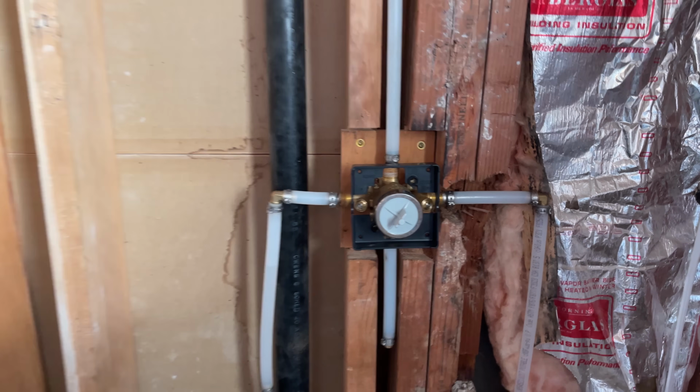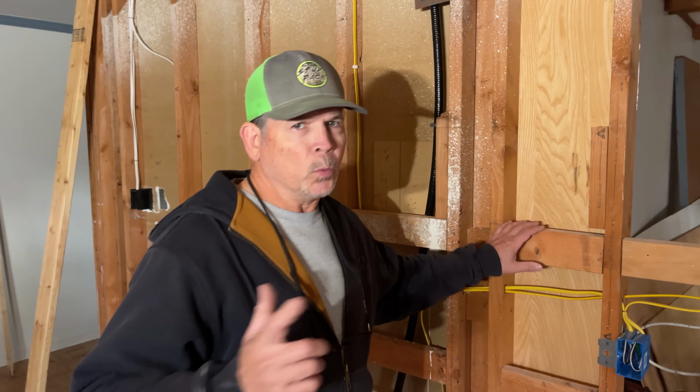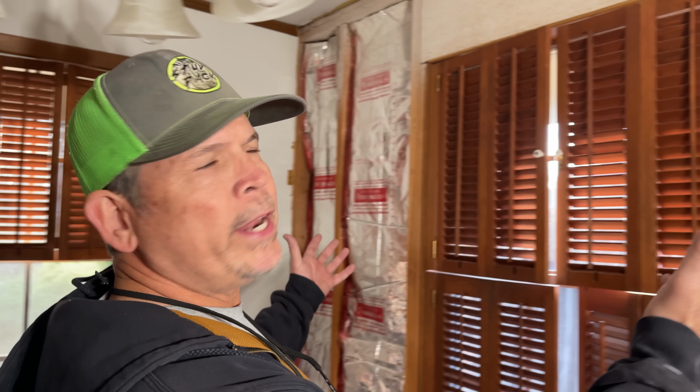So let's take you on a tour around the rest of the house and show you some other areas where we think custom blocking is critical and that you may wanna consider on your project. And so before we start talking about the blocking in the kitchen, and we're gonna get to that, we thought it'd be a good opportunity to talk about blocking in some spots that a lot of people might miss. And one of those areas is around windows, gang.